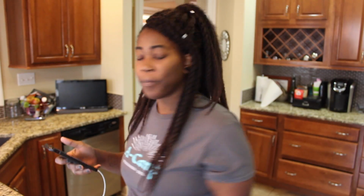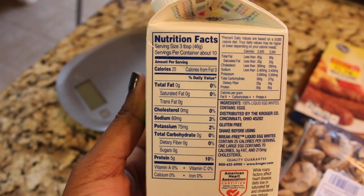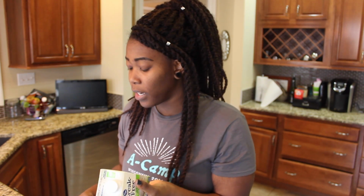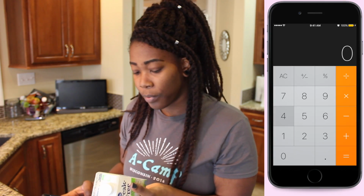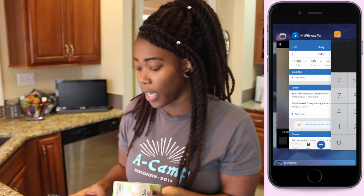So next, we're gonna get to the measuring part. I'm gonna use these Break-Free liquid egg whites. If you look at the nutrition facts, it says a serving size is 3 tablespoons or 46 grams. Well, I'm going to eat 3 servings. So that would be 9 tablespoons, and that will also be, yes, I use my calculator for everything, 46 grams times 3. So I'm looking for 138 grams.